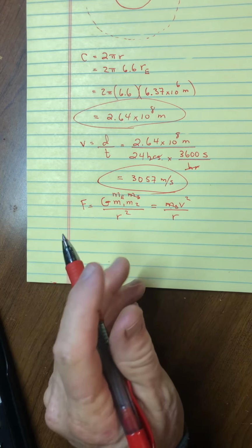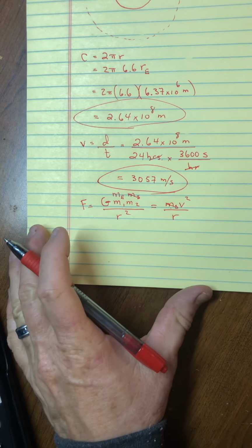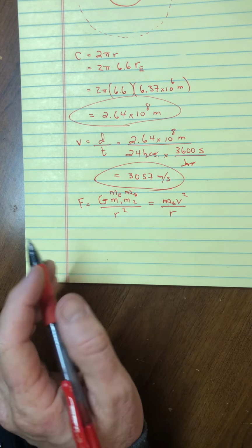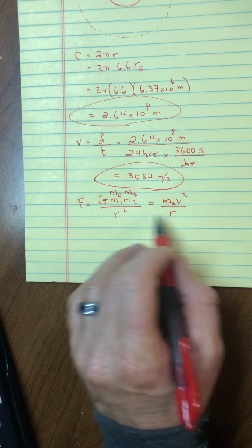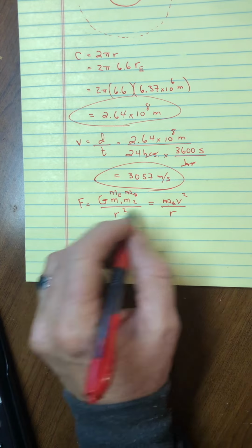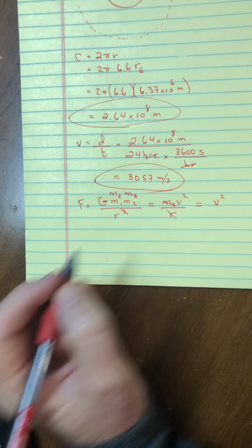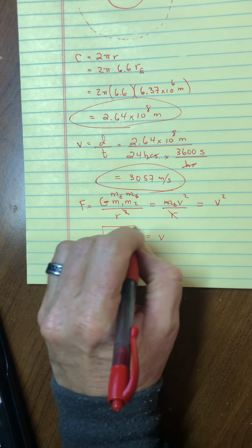We never knew the mass of the satellite. We don't know if this is a big satellite or a small satellite. And fortunately, it really doesn't matter. If NASA's putting up a big one, great. If they're putting up a small one, that's fine too, because they're going to need to be going the same speed. And these R's are the same. They're probably worth mentioning. This is the distance between them, and this is the radius of the orbit, the circle, but those are essentially the same. So I can cancel those off. On this right-hand side of the equation, all I'm left with is velocity squared. So to get velocity, I would just take the square root.